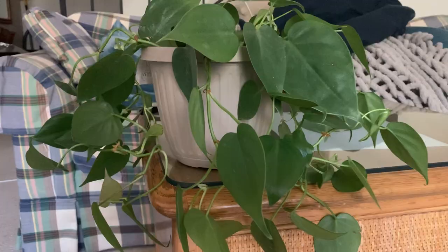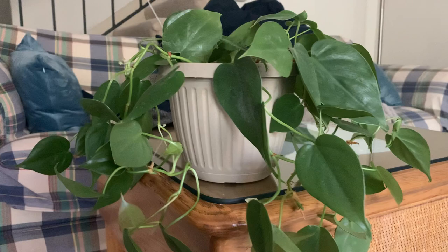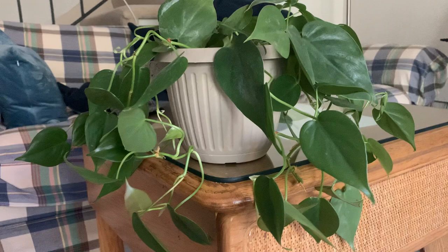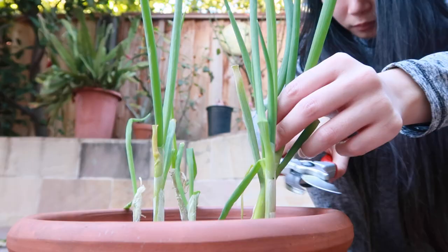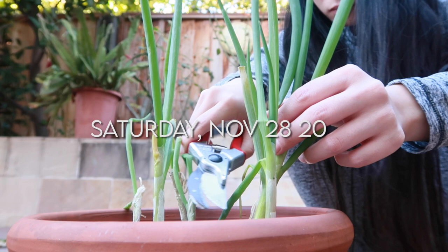To Justin Herrera for getting this pothos plant for me. Ryan and I have such good friends. Isn't it so cute? I am calling her Amy because Ryan said Amy sounds good.